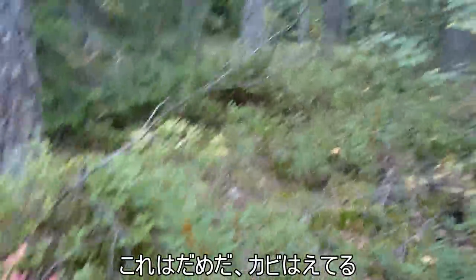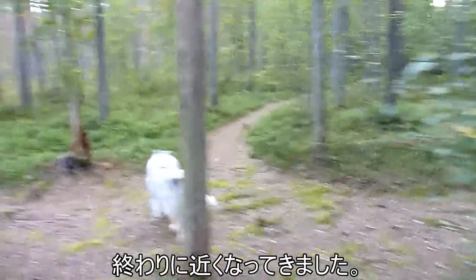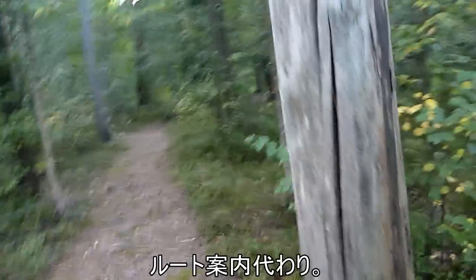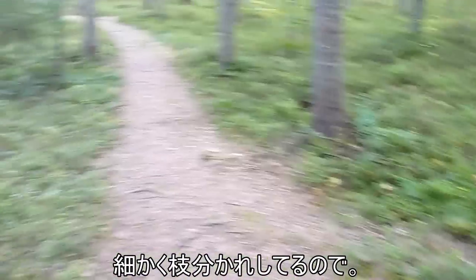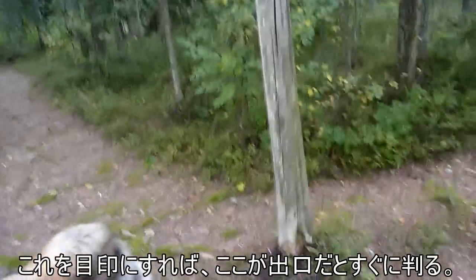Not sure. This one is already gone. It's fungused. Mushroom is fungus, but well, you know what I mean. Actually, I'm already almost getting to the end of my trail. This is my almost road sign in this forest. There are so many small passages in this forest that sometimes I take the wrong turn, but this one always tells me where my exit is.